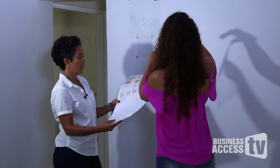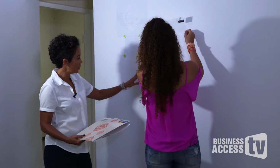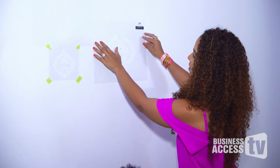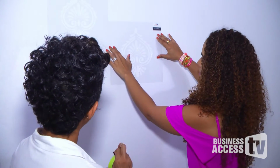Decide where you want to put it. You see how the wall is primed. The wall is primed. And so the color that you're going to select would be a darker color, right? And then we just tape it on.